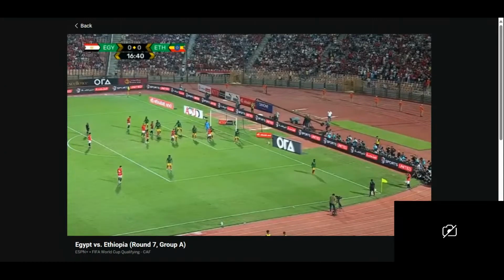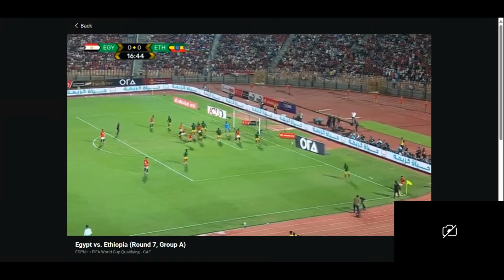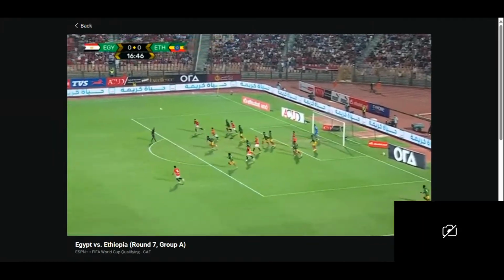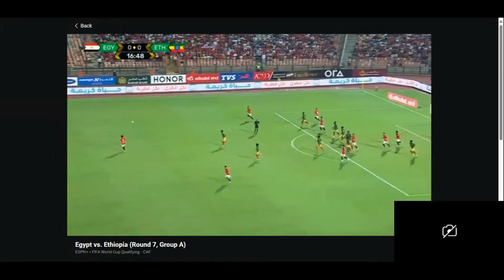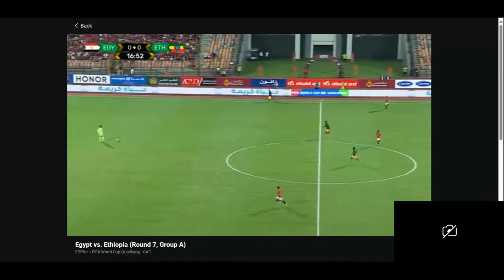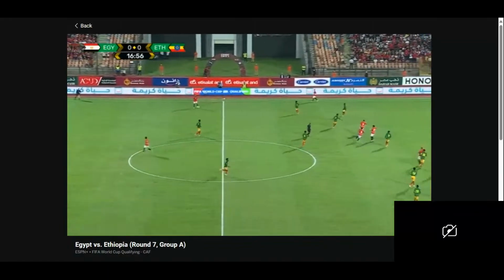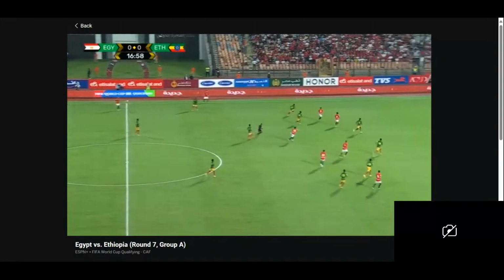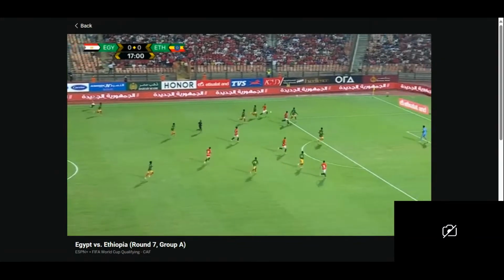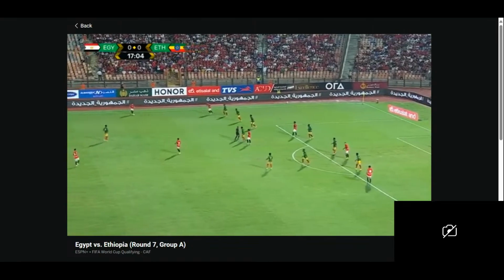Six red shirts in the area, another one in the D. Andy Fati on the edge of the area as well. That one well read by the Ethiopian defender. No risks taken by Hani. All the way back to El Shanawi for his second touch of the evening. Oh, now it's a nice ball for Trezeguet. Trezeguet twists and turns, looks for space.